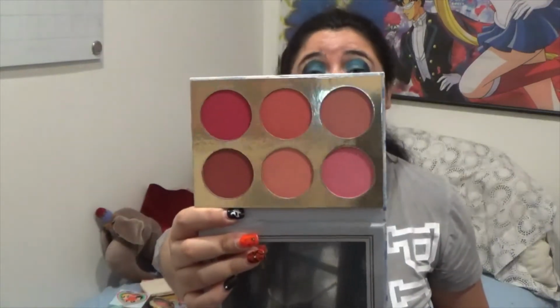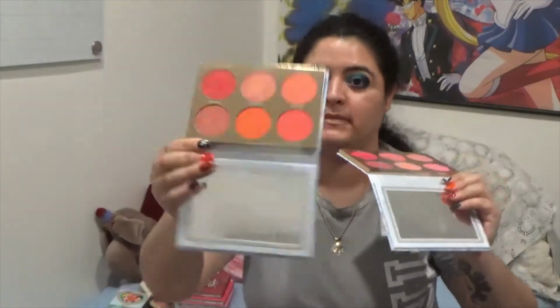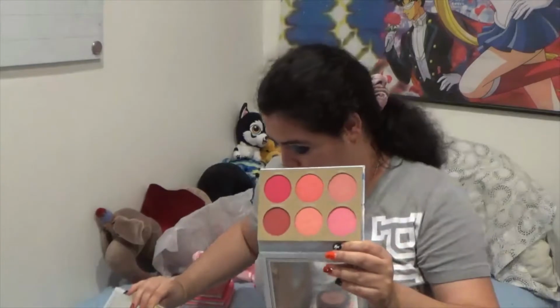Here's Rouge Affair. Okay, let me put this side by side. This is the only one I'm gonna be able to truly determine. I don't know, guys. I'm gonna keep this one, the Rouge Affair. Okay, yeah, Rouge Affair is the one I feel like I'm gonna get a lot more use out of. Yeah, Rouge Affair, I am keeping.